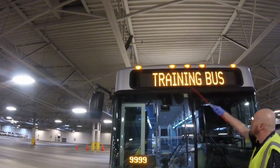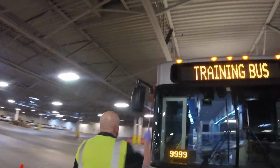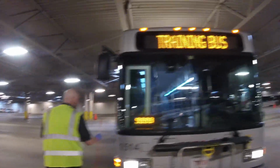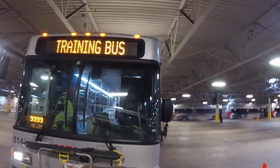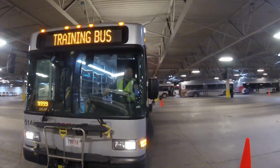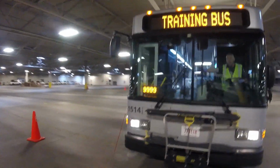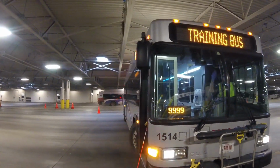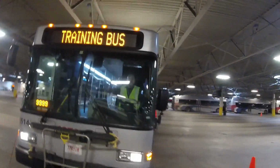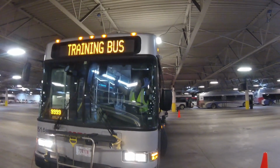As you can see, my clearance lights, my side marker lights, and my headlights are working. Will you assist me while I check the rest of them? Yes. Left turn signal. Good. Left side signal. Good. Right turn signal. Good. Right side signal. Good. Four-way. Good. Four-way side signal. Good. 5B. Good.